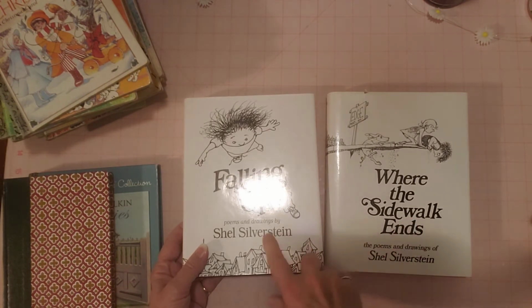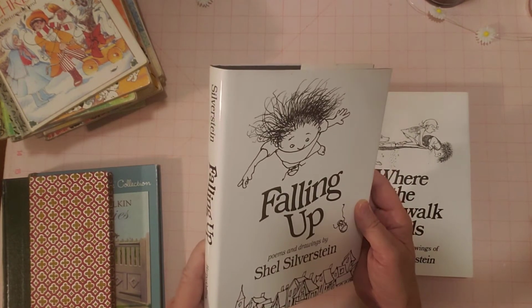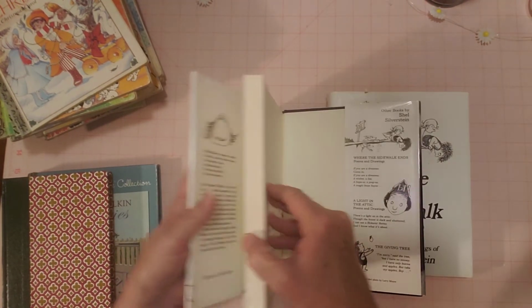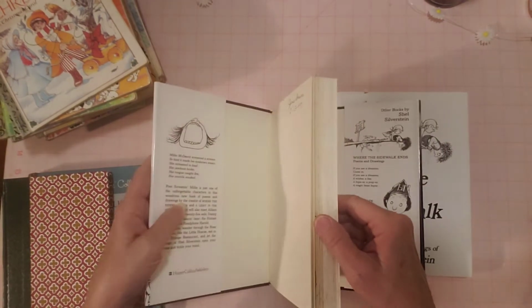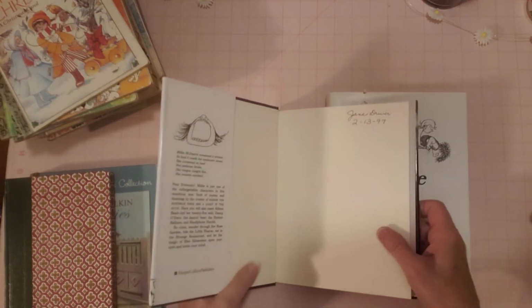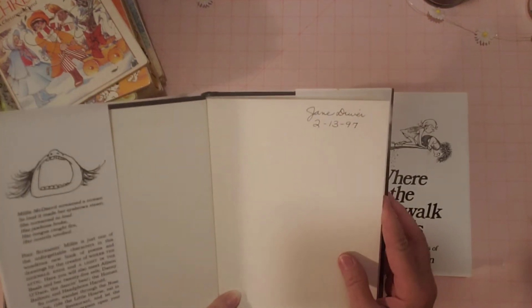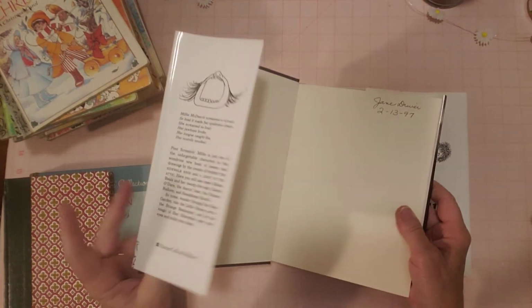I found both of these at thrift stores, and they were in such good condition. So I went ahead and got them for my shop. I wasn't sure if I was going to sell them at first. I was going to maybe do something with them in my journals, but I decided to sell because I have a couple too from my boys that I bought for my boys when they were little, and we read them together. But this one is Falling Up, and it's like brand new.